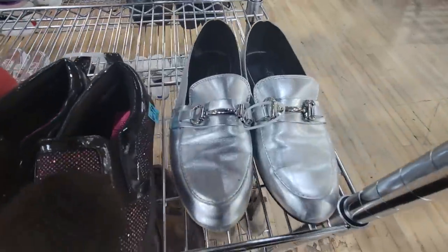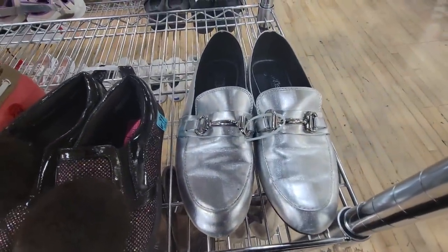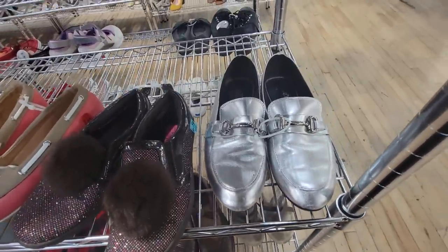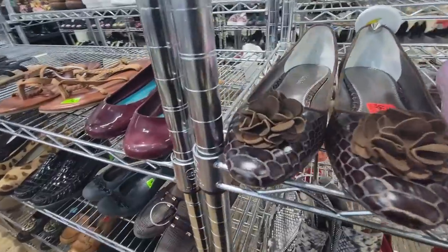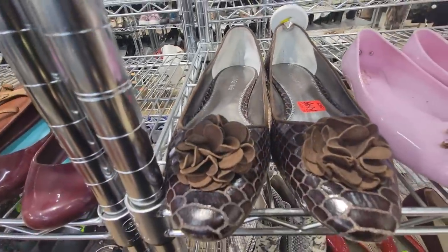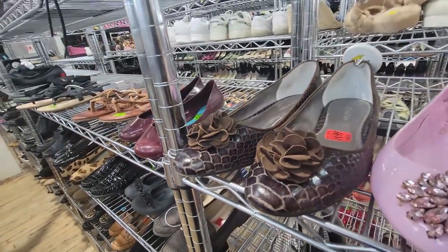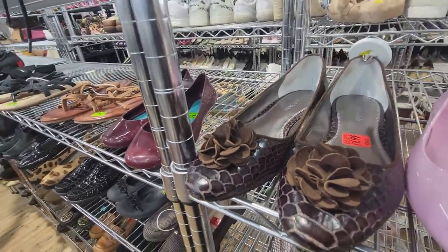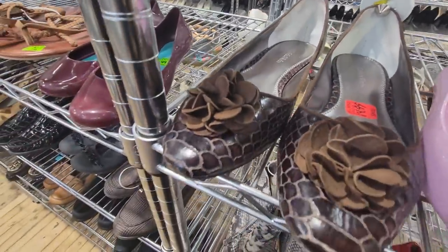So silver shoes are definitely on the trend watch list. This is by Rash, but it's a size 7, so it's too small for me. This is a fun ballet flat by Calvin Klein. I'm not sure if I'm feeling the bow. I would have preferred if it was plain, but I like the snake skin and I like the color. It's a size 9, so it's too big anyway.